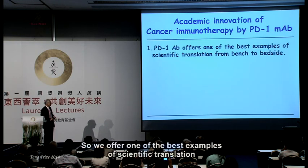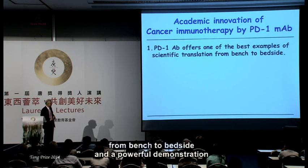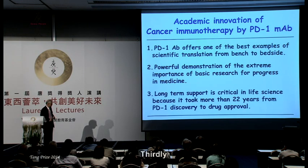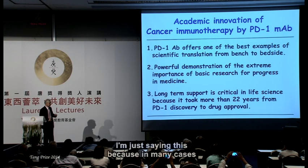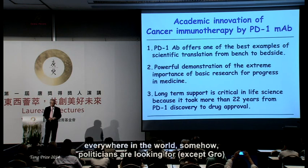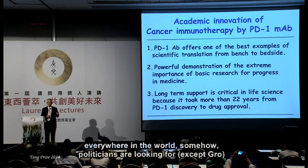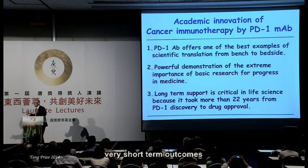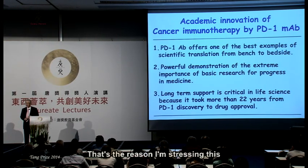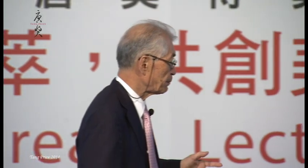So this offers one of the best examples of scientific translation from bench to bedside, and a powerful demonstration of the extreme importance of basic research for progress in medicine. And thirdly, long-term support. I'm just saying this for many cases. This is because everywhere in the world, somehow politicians are looking for very short-term outcomes. And this is very harmful for science. That's the reason why I'm stressing this.